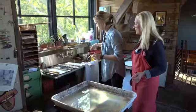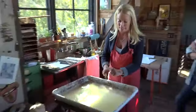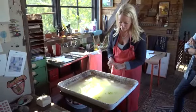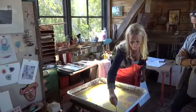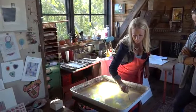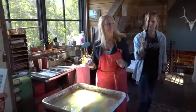Can I try one? Yes, sure. Tighter or? Yep, no, that's perfect. Take and comb across this way.